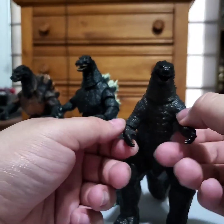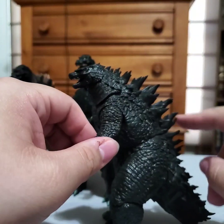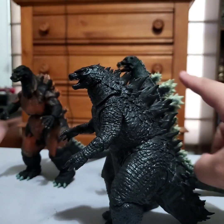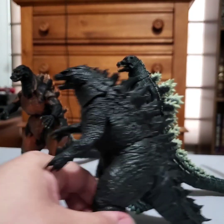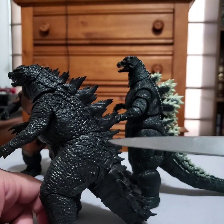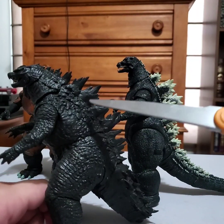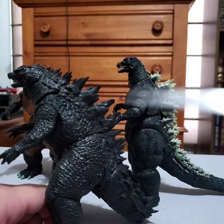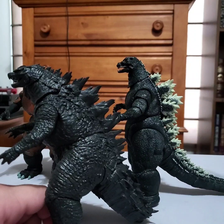The only difference is King of the Monsters redid the fins to look more like these. Let me see, could I have a pointer here or something? I'll use the scissors. So, Godzilla King of the Monsters did make some changes. This is the 2014 one, when Gareth Edwards did the movie. He's kind of just one solid color, which I don't really dig. I wish they could have done a little bit more with these fins and everything.